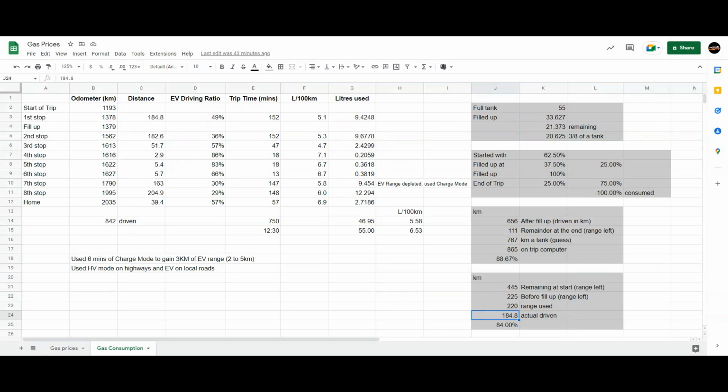So based on these two numbers, it looks like the guesstimate range is about 85 to 90% accurate, or maybe even lower, depending on how accurate it is. But at least it's about 80% accurate.